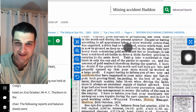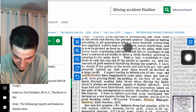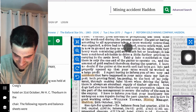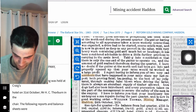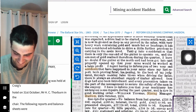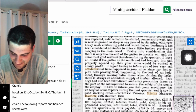So times were pretty dangerous back then. Machinery was dangerous. No guards, I suppose, on machinery. So I tried to find out more information by looking at other articles, but it's really like finding a needle in a haystack sometimes.